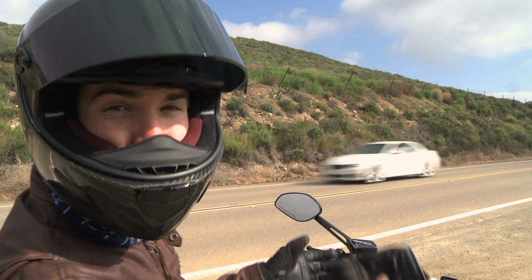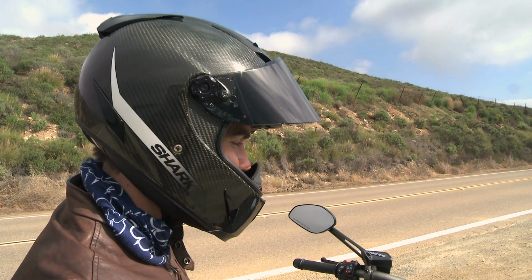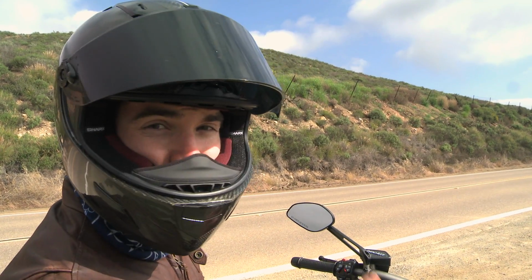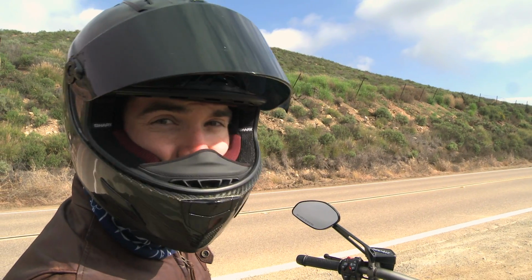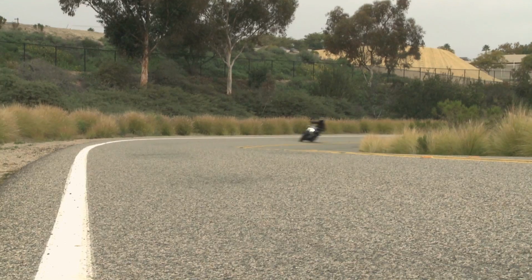We can't do it here because we're on the road, but I think as soon as we find a straight road where there's not too many people around, we'll give it a go. But I tell you what, dropping the clutch on an almost 1300cc engine with the throttle wide open, it's going to take some balls.